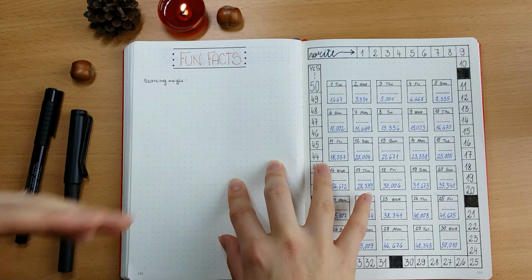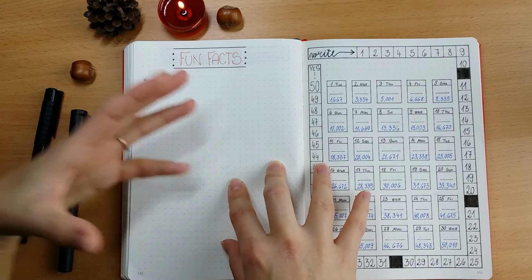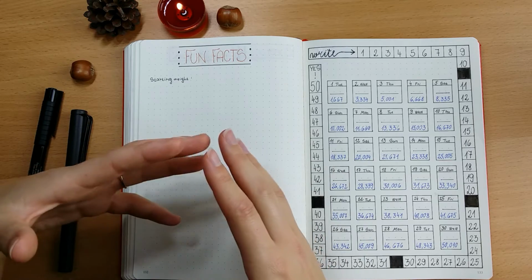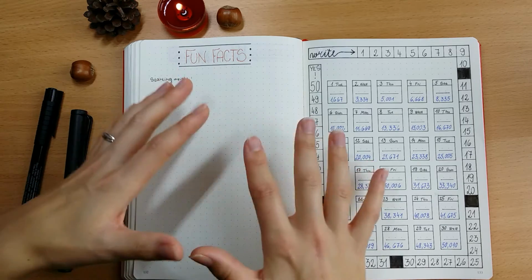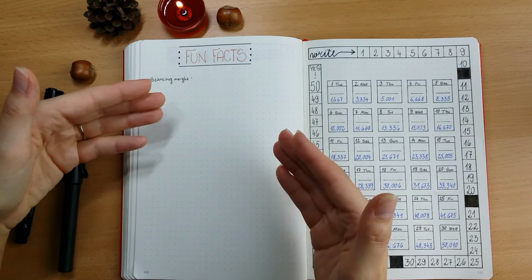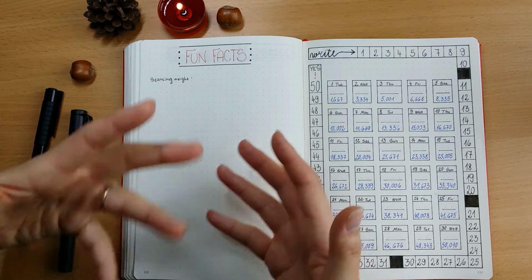The point is to write and build up the writing habit. If writing a book is something that you've always wanted to do, I think this is a great way to start, a great way to build up the habit, because you write on a daily basis.